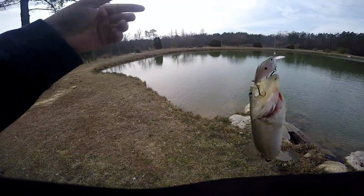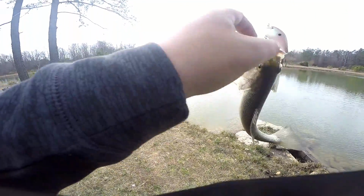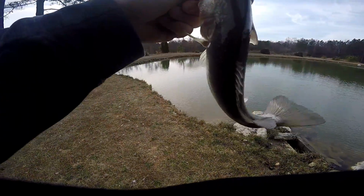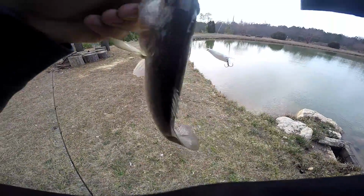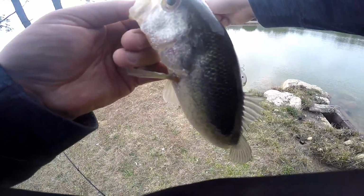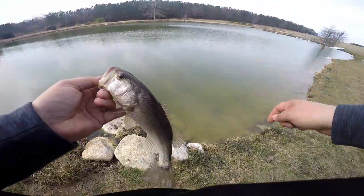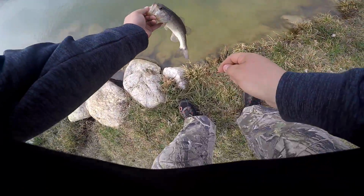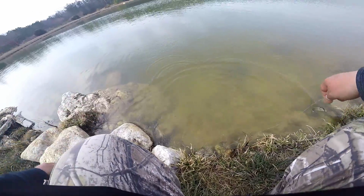All right, there's another one. I came over to this rock pile and tossed it right over these rocks again. Sure enough. Another pretty fish. Thanks, buddy.